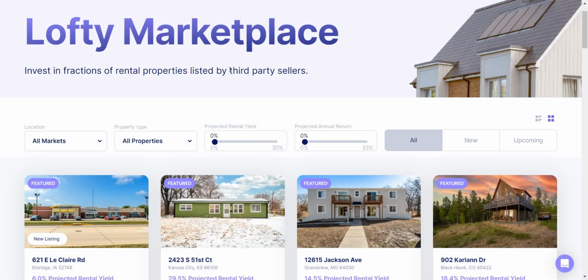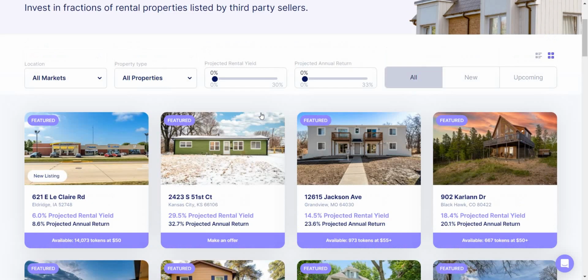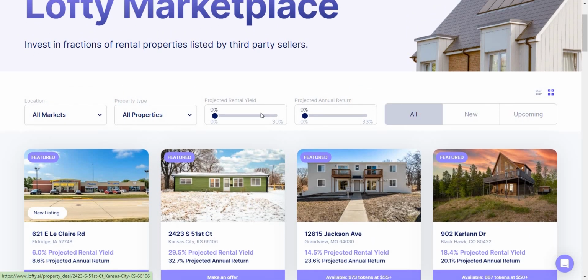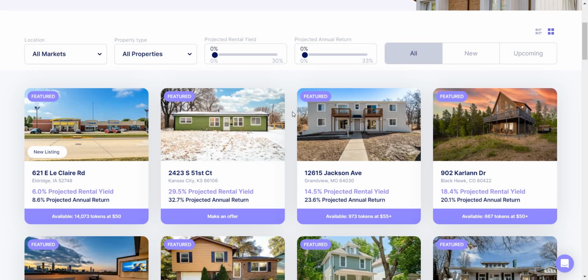This is the Lofty marketplace where you can buy hundreds of properties throughout the United States. Not only can you buy these properties, but you can also buy them in fractional shares. That means that you don't have to buy the whole house. You can buy 1%, 2%, 5% of the house. You can even buy 0.25% of the house. You can buy based on how many shares you want to get. Some of these new properties look amazing and solid.